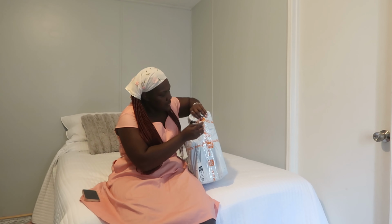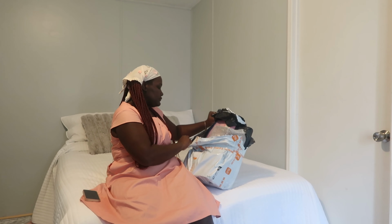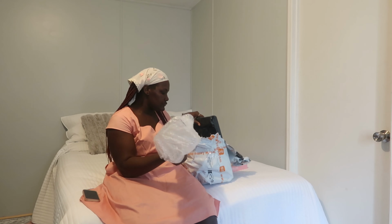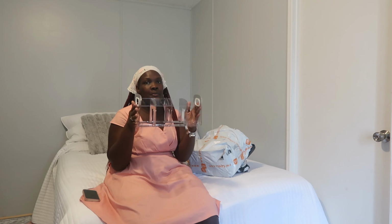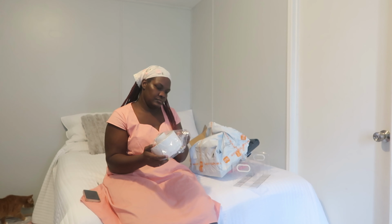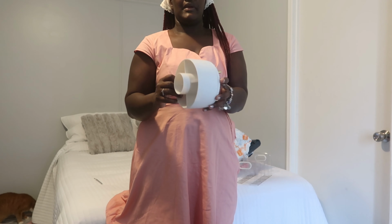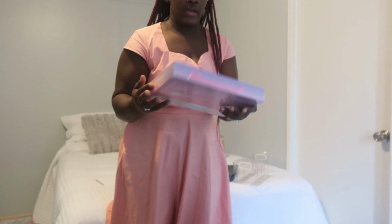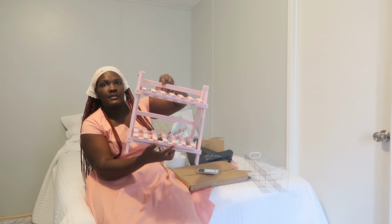I need to replace my X-Acto knife. Yeah, I didn't buy enough of the seat covers. So yeah, this is some journaling stuff. And some organization stuff for me to put my planners in. And you can also use it for makeup brushes too. Also got a wax stamp maker. Yes, it's another little stand.